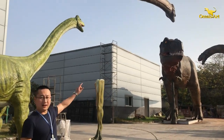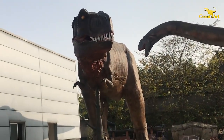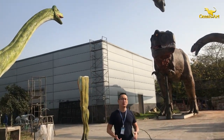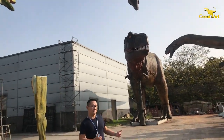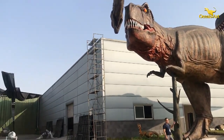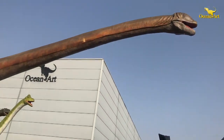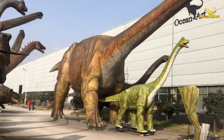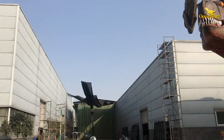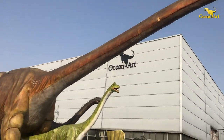As you can see, there is one 25 meter T-Rex with movements. I think I sent you that movement dinosaur before, right? The 25 meter, that's the one. It's a very big one. A giant one.